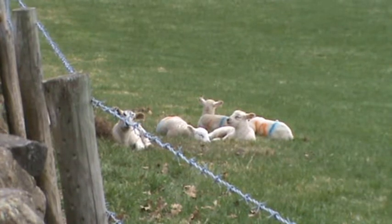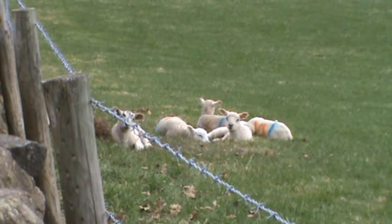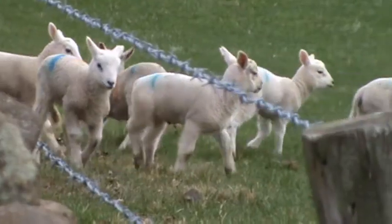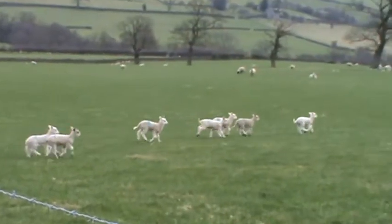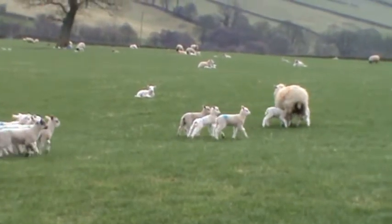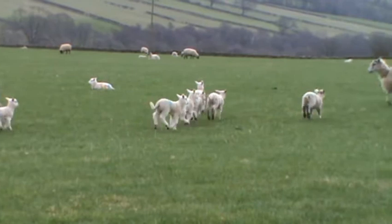It's the 28th of March today. We've just stopped the car and looked over the edge. We've got 1, 2, 3, 4, 5, 6, 7 little lambs there, just off the edge of the road before we start our walk. There they go. Look at that. Isn't that fantastic?